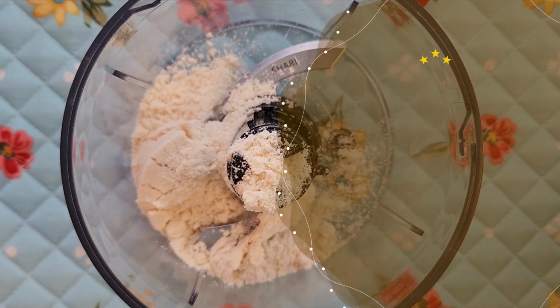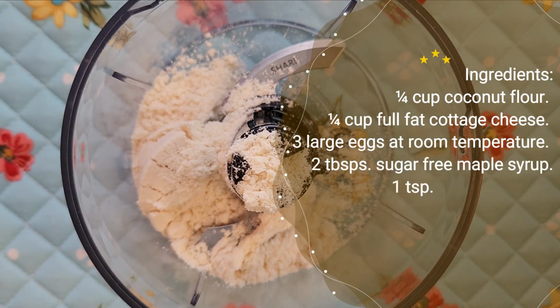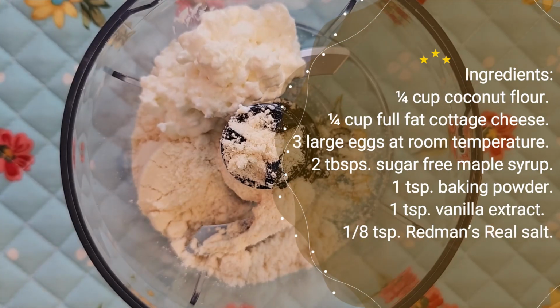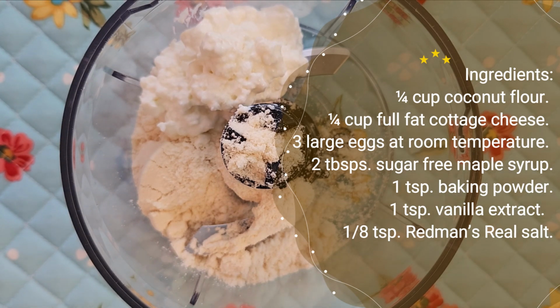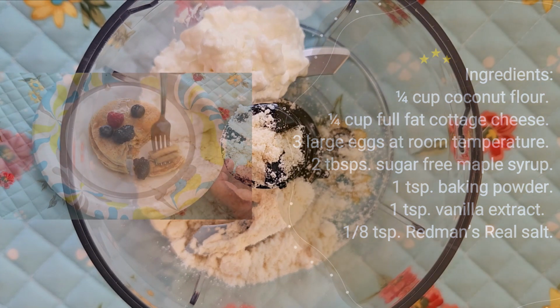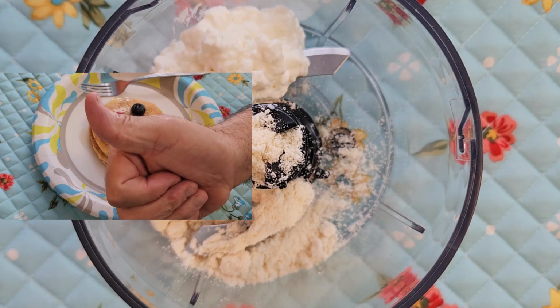Okay, for this, the ingredients you'll need are a fourth of a cup of coconut flour, a fourth of a cup of full fat cottage cheese, 3 large eggs at room temperature, 2 tablespoons of sugar free maple syrup of your choice, 1 teaspoon of baking powder, 1 teaspoon of vanilla extract, and I'm using 1/8 of a teaspoon of Redmond's Real Salt. And then we're going to combine everything together in a little small Ninja bullet that I have and get the pancake batter going.